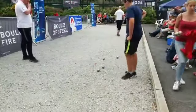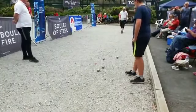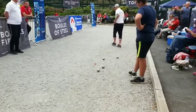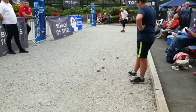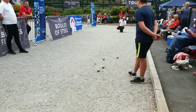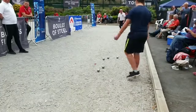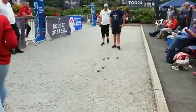Really unlucky for the youngster, but he's got to keep his head up, not let it get to him, and play his balls this end, so nothing else he can do other than keep his teammates going. In the next end he just needs to forget all about this end and play what's in front of him, as is the same for anyone. Only play what's in front of you. Not worry about the previous end, win or lose, and just keep going.